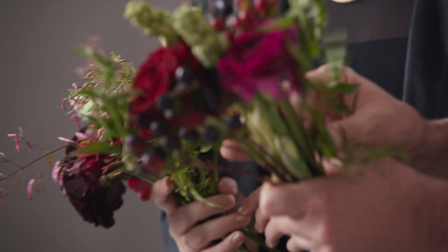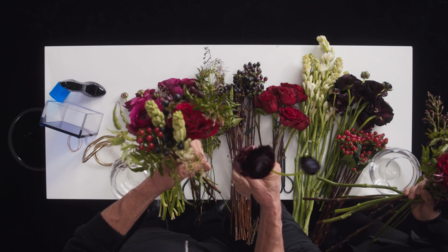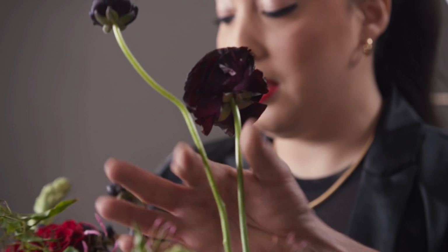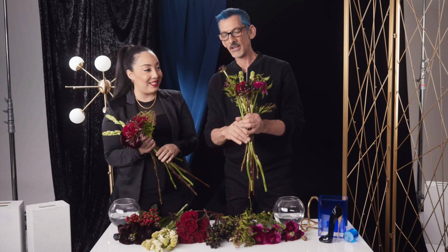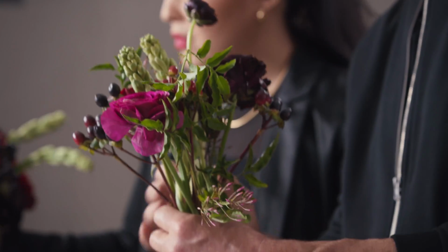So as I'm doing this, I'm choosing ranunculus, but this is what I love about fresh flowers, is ranunculus sometimes grow with this extra stem, little bud above, and it's just kind of like a nice surprise. Look at that. These deep, rich tones just sort of rock my world. I mean, that's my go-to when, just for myself.